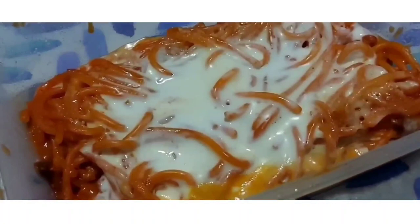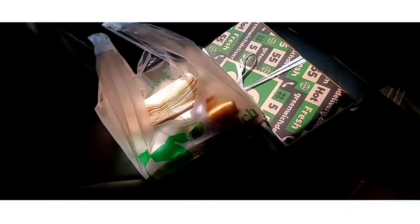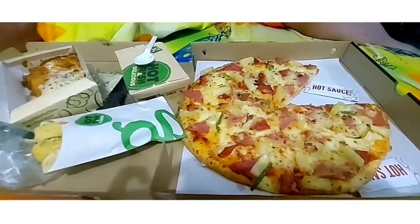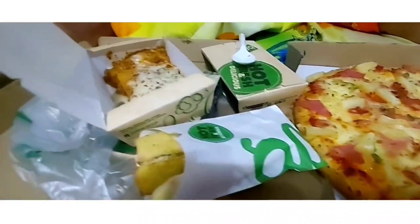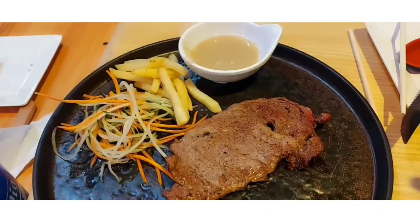And this lomi with small amount of soup to eat. And it's really good and satisfying. How about lasagna and my mother's favorite Hawaiian pizza? And how about the karaage of Bao's restaurant? The steak is so good and the gravy is so satisfying.